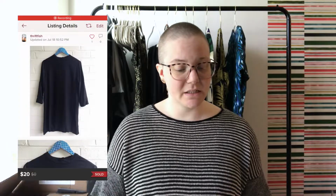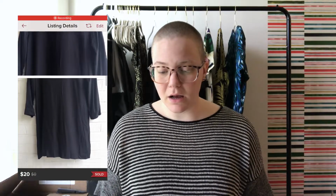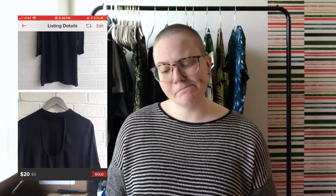Next was an Amuse Society Bitsy black cutout shift dress. It sold for $20 and gave me an earnings of $16. Don't know how I feel about Amuse Society yet. I think I have to get more substantial pieces for them to be a good return. This was just a mini dress, or a shorter dress, so it wasn't a maxi or a midi, which I feel like would go for more.